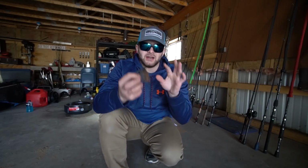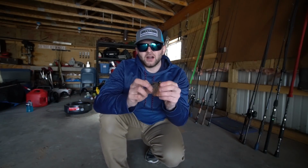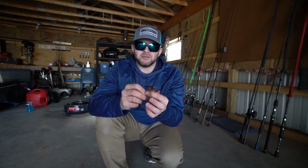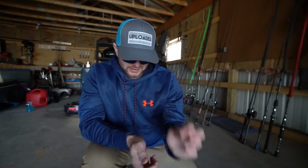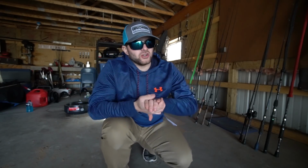The jig, on the other hand, I'm gonna fish on a 7'3" Arc Invoker mag medium heavy rod. Skip it up around docks. Put it in like laydowns and shallow cover, and you're gonna catch a ton of big fish on this jig as well. So I hope you guys enjoyed those top 5.